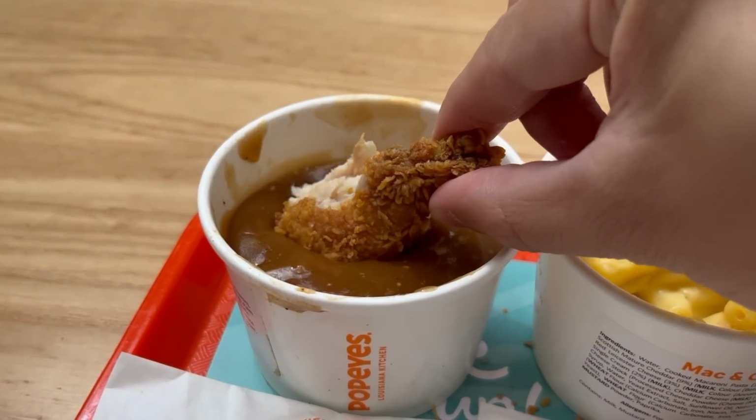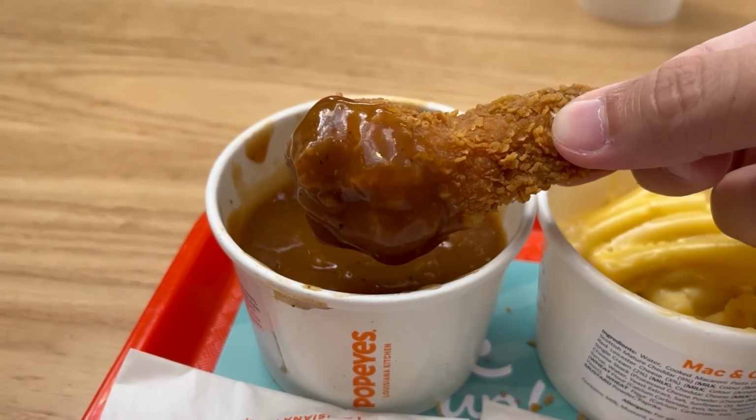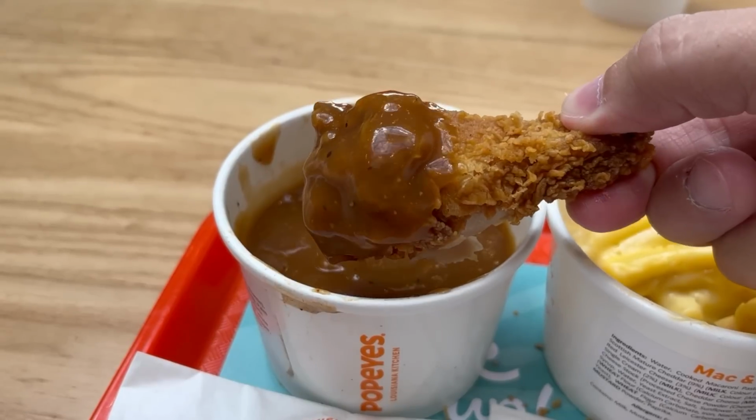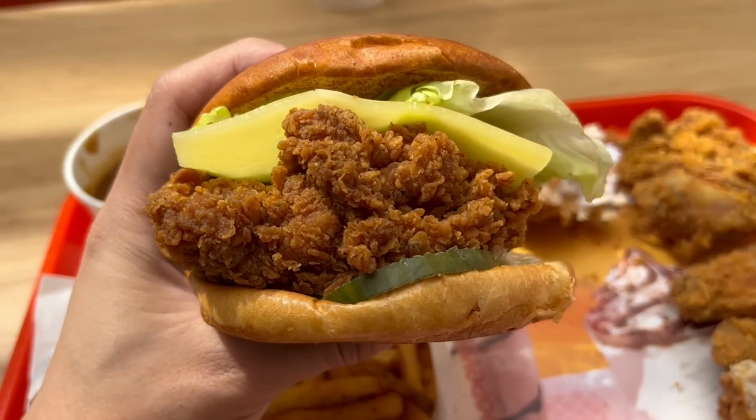But let's dip it in the Cajun gravy to see if we can make it even better. So this is Popeyes hot wing in Cajun gravy. Here it goes. Incredible. Let's move on to the chicken burger.